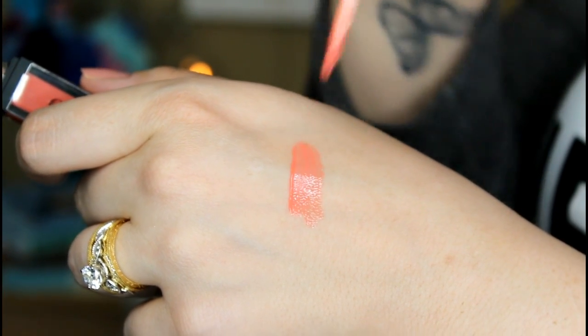So, I've really been trying out a bunch of different kinds of glosses lately because I found that if I find the right formula for me, I don't mind glosses at all. And this is a beautiful, beautiful color, so I am actually going to keep this. I'm going to try it out. I'm going to see how it is. Hopefully it's not too sticky and it's pigmented because that's the kind of gloss that I can get down for. So it's gorgeous. I can't wait at all.